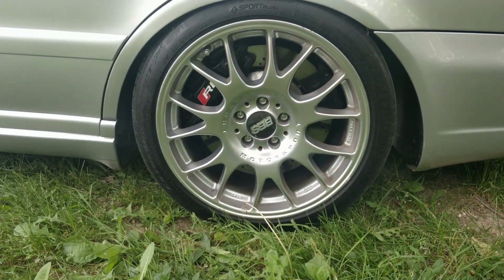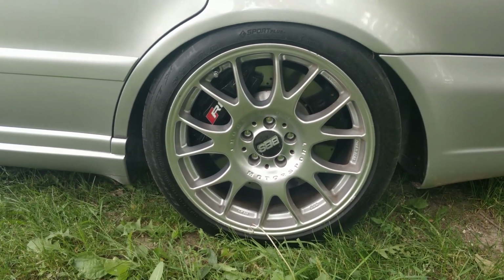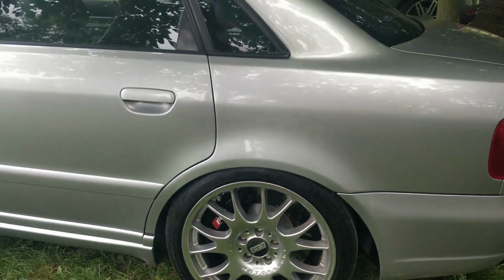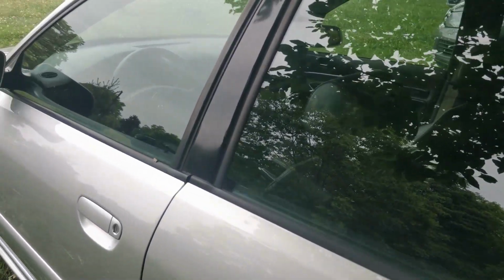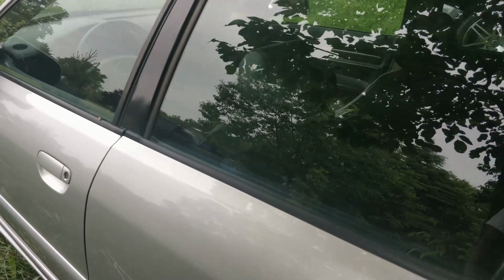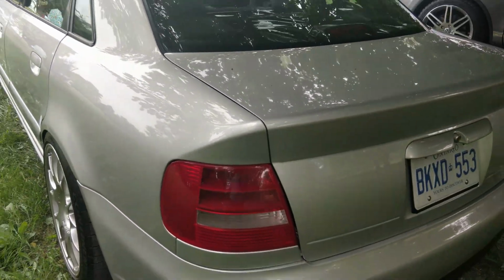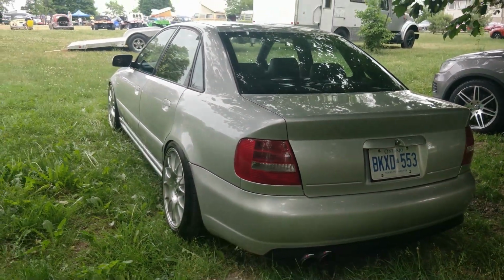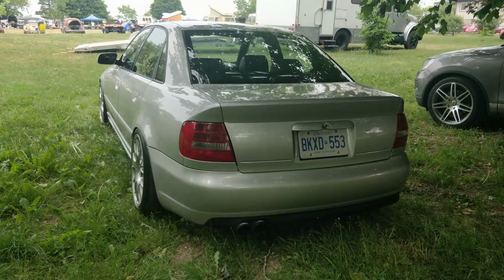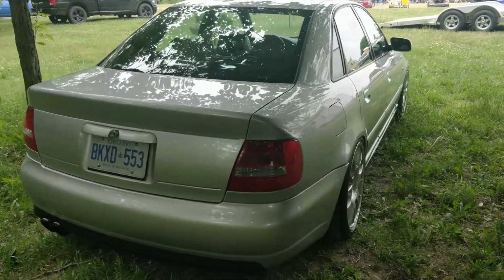Just like mine. 4-pot in the back, 6 in the front with the handbrake caliper. This thing is really nice. Somebody put the wrench time in. Oh, carbon fiber back lid. This thing is sweet. Very nice.